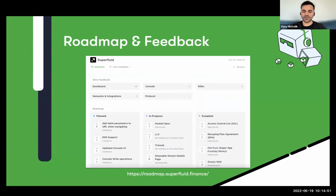And just another call to action here is to go and check out our roadmap. It is at roadmap.superfluid.finance, and you can see we've added a bunch of extra fields here. So if you're interested in the dashboard, you can comment on that. But if you're interested in the console, our SDKs, or even when we go and deploy next, you can go and give your feedback and make your suggestions there, or upvote the things that already exist there in the roadmap. And we'll try and keep you updated there as well on the progress. So all of these are linked through to our GitHub. So as we're merging stuff in, you'll see it update in real time.